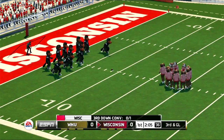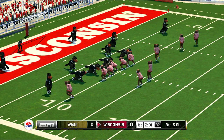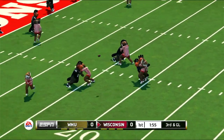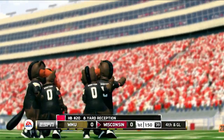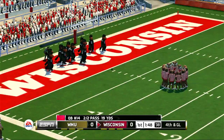It's 3rd down. They need 8 yards here to get the ball in the end zone. Sets up a screen. Tailback's got it. And he's tackled hard at the 1. Gain of 9 yards. That brings up fourth and goal.